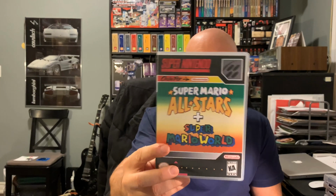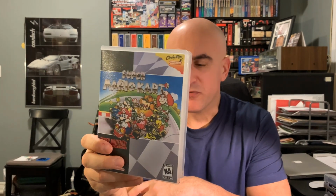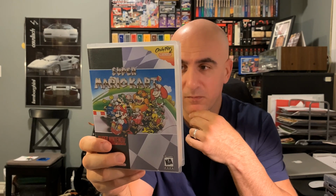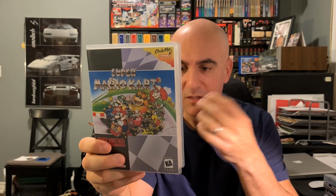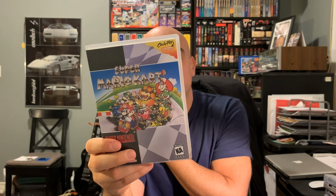And then this is Super Mario All-Stars and Super Mario World. And then Super Mario Kart. So if you're into kart racing, especially with 3 other people, fun one to play. Though I always prefer just to play with either myself or one other person. It just seemed to be a lot more fun that way. Super Mario World by itself.